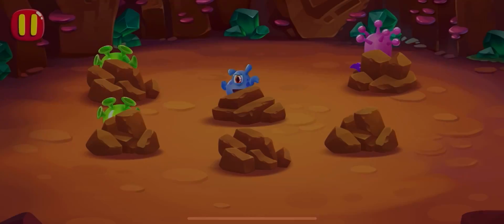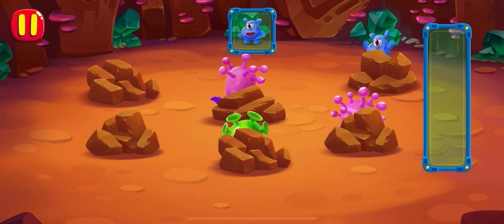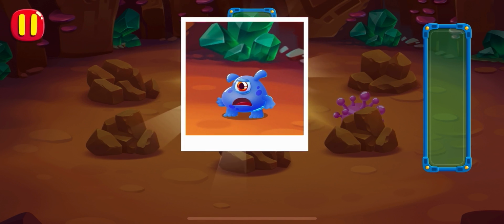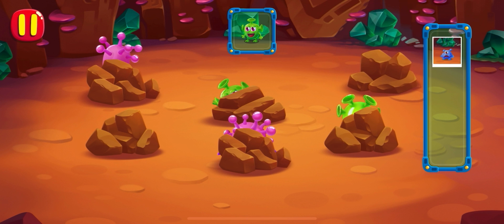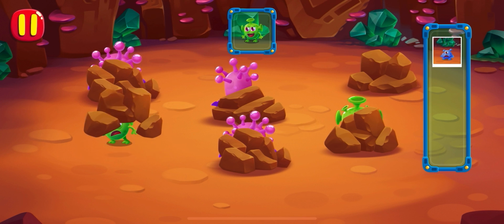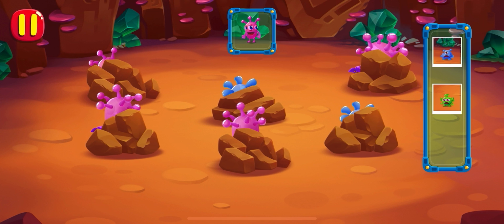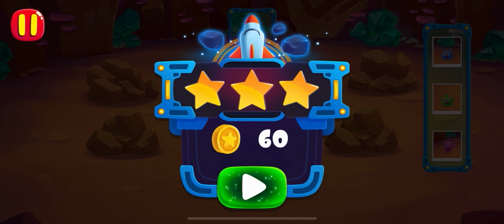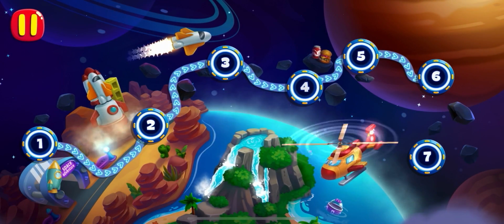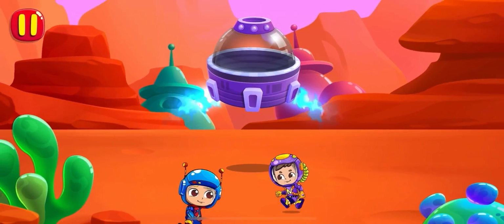It looks like a sign. Find and take photos of aliens. All data is collected. It's time to go home.